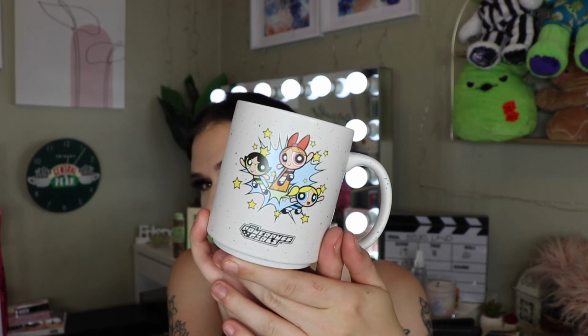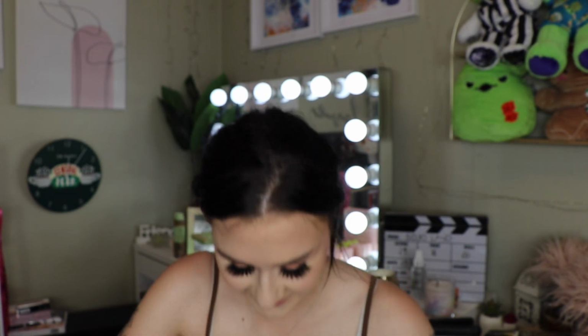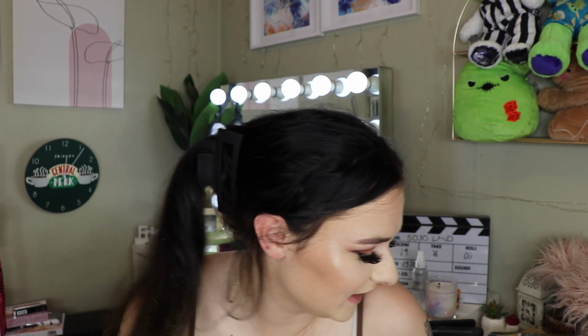So, my sister got me some mugs, which I absolutely love. I love stuff like this because I display them in my studio. The first one she got me is a Powerpuff Girls mug. Then she got me a Friends mug, and a SpongeBob mug. I love all of them. Aren't they all so cute? I'm so excited to set them up in the studio and display them. The studio is in shambles right now. I cannot wait to clean it tonight.